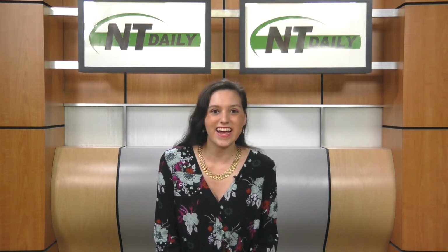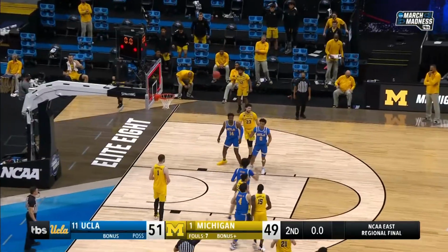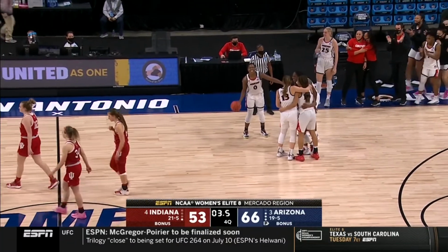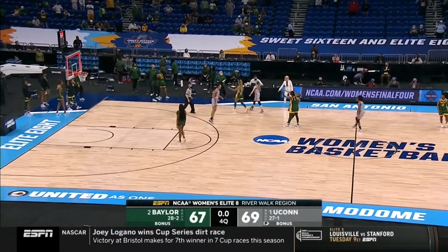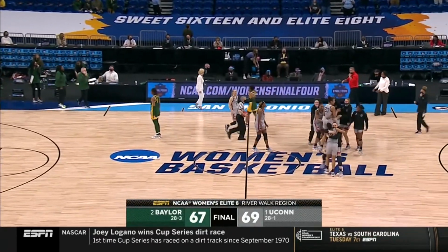March Madness is down to the Final Four for both men's and women's basketball. Indianapolis is hosting the NCAA men's basketball tournament. The Final Four will be played April 3rd with Houston against Baylor and Gonzaga versus UCLA. The championship will be on April 5th. San Antonio has been the host for the NCAA women's basketball tournament. The Final Four will be played with Arizona against UConn and South Carolina versus Stanford on April 2nd. The championship will be on April 4th.